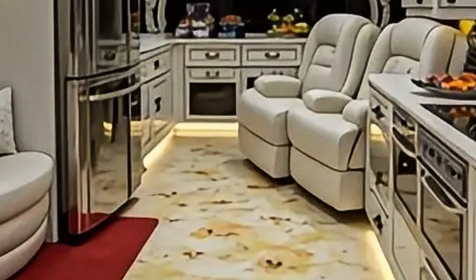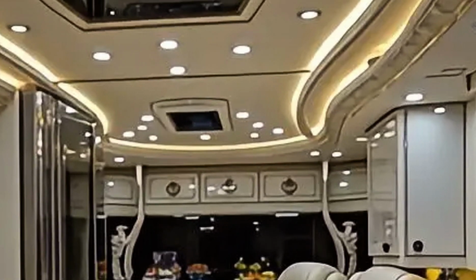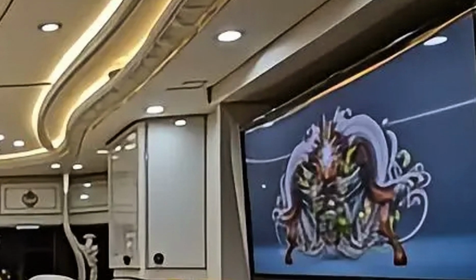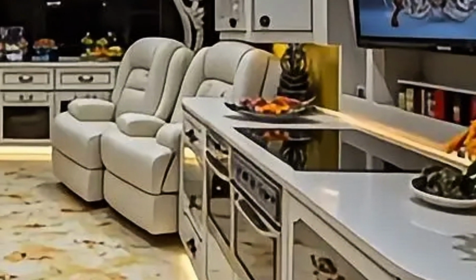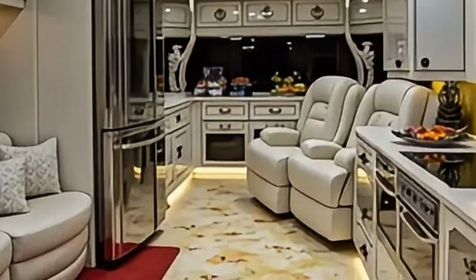Tech and performance. Beneath the beauty lies brilliant engineering. The 2025 Liberty Coach runs on a Volvo D13 powertrain, delivering smooth torque, surprising efficiency, and long-haul durability. Combined with active suspension, adaptive cruise, collision mitigation, and 360-degree cameras, it's as safe as it is comfortable.